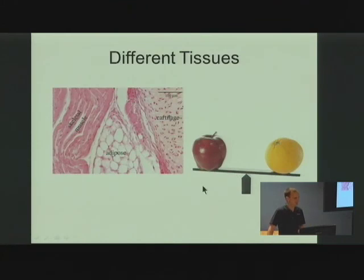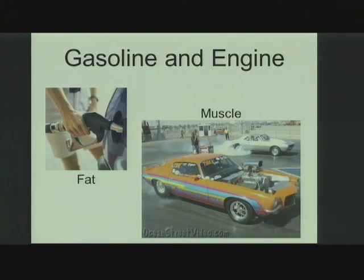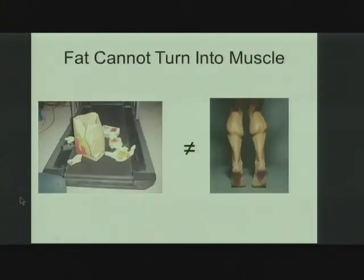They're, as you can say, apples and oranges. And to make an analogy, gasoline is a fuel in the same way that fat is a fuel. You can put gasoline into your tank and you can store it, and the engine of your car can take that fuel, and the engine's like your muscle, take that fuel to produce energy or to produce movement or whatever you need to do. But when you put gasoline in your car, that gasoline is never going to become part of your engine. So no matter how hard you try to exercise that fat, it's just not going to turn into muscle. So it's a fuel, but it can't become the muscle itself. Any questions?